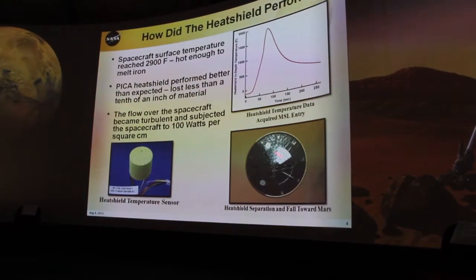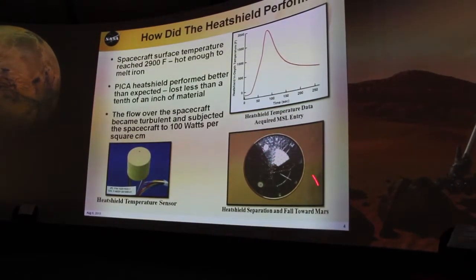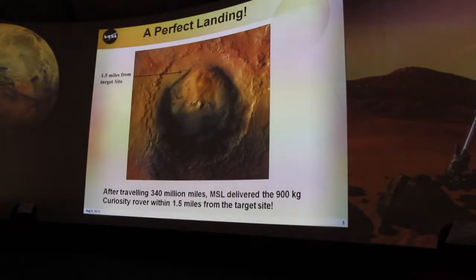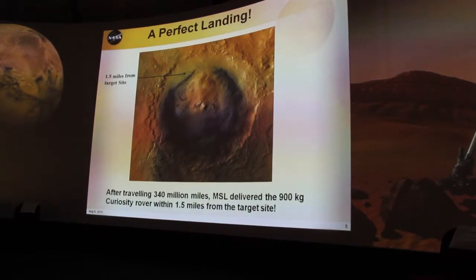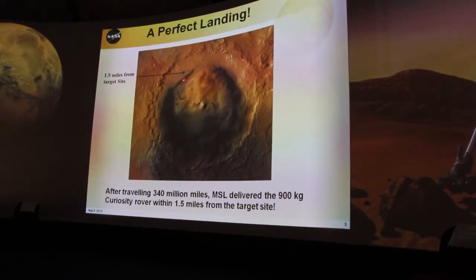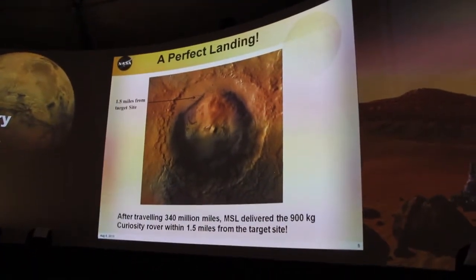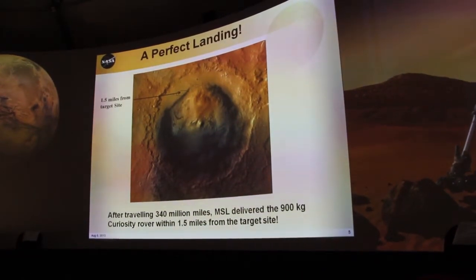This is an image of the heat shields being separated. This is an actual photograph taken from onboard during entry, descent, and landing. You can see the Mars surface in the background, and the heat shields separated from the bottom of the vehicle and falling away. And finally, a perfect landing. Because of all the technologies that came together and worked so well, we were able to land about 1.5 miles from the target site in Gale Crater. This is Mount Sharp. This is the predicted landing ellipse where we would have landed, and this is where the target site is. We landed about 1.5 miles away. This ellipse is about 12 kilometers wide.